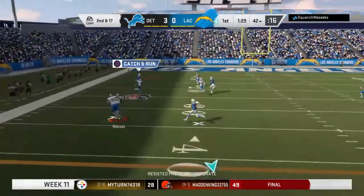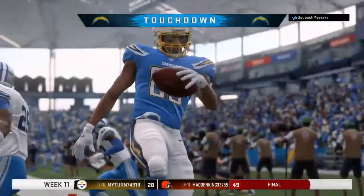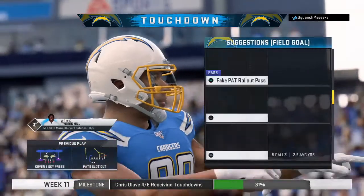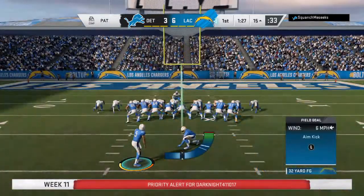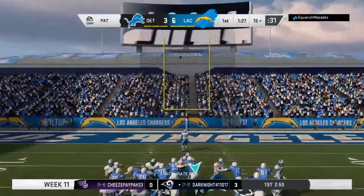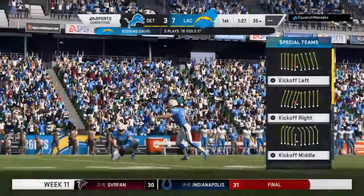Looking deep downfield. Man, it's caught at the 6-yard line. Touchdown, L.A. A big play there. His 6th touchdown of the season. And the Chargers have taken the lead. No problem there on the extra point, and that makes it a 7-3 lead.